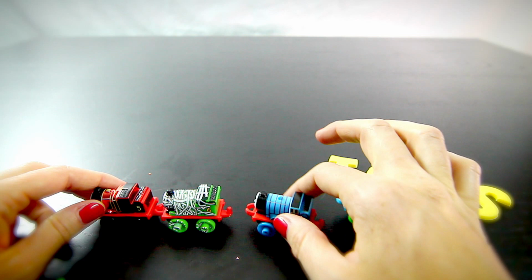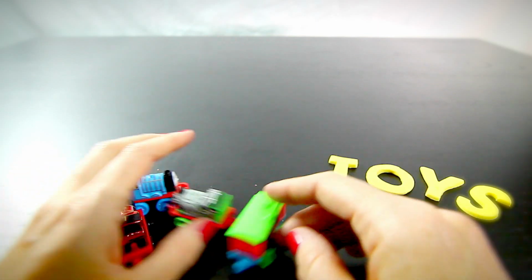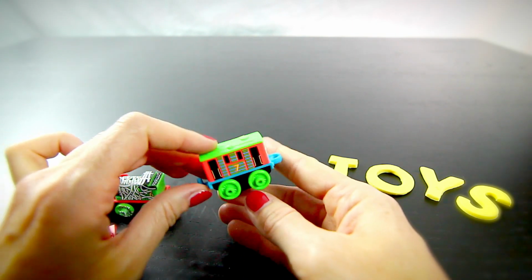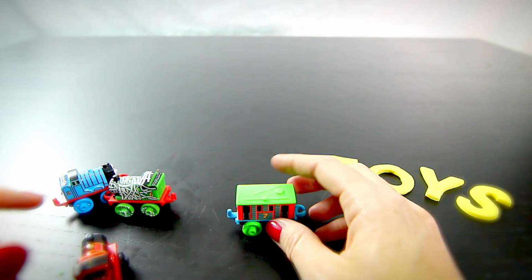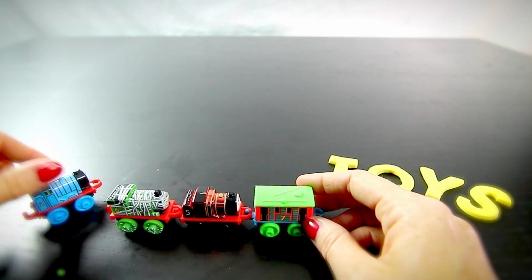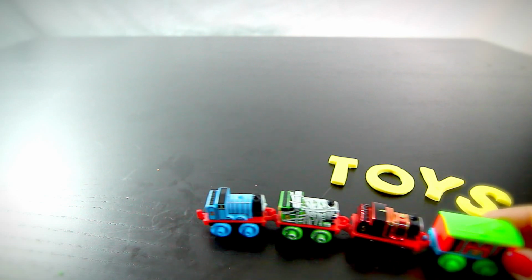Let's mix them up a little bit. Put them in a different order. Who's going to be our line leader next? Oh, me! I want to do it! No, I want a turn! It's going to be Toby! Toby is our line leader. He is really sharp. I like the colors on the neon series. Alright, we'll hook James on there. And Percy. And Edward. There we go.